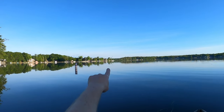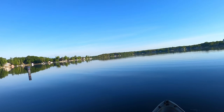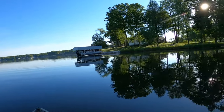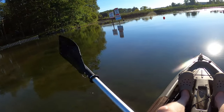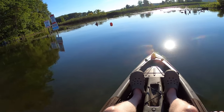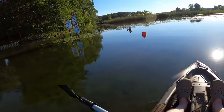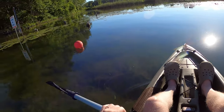There's the channel way over there. Yep, that's the round lake. Well, the main channel is right there that goes around, but we have a little boat so we can cut through the lily pads. We don't have to follow their big boat paths.